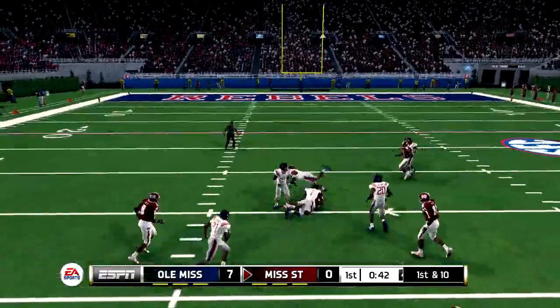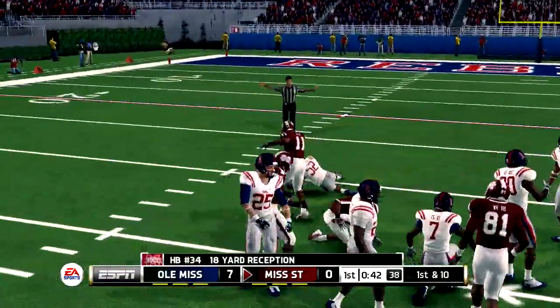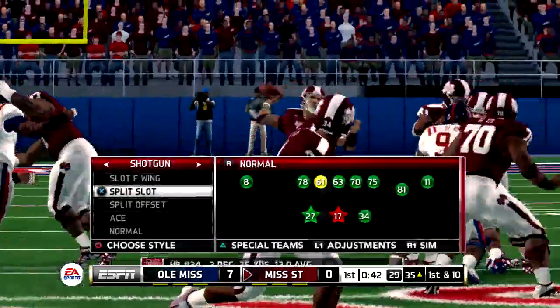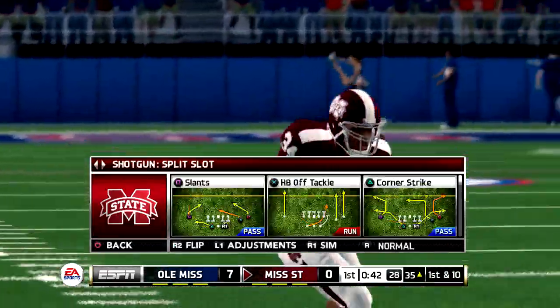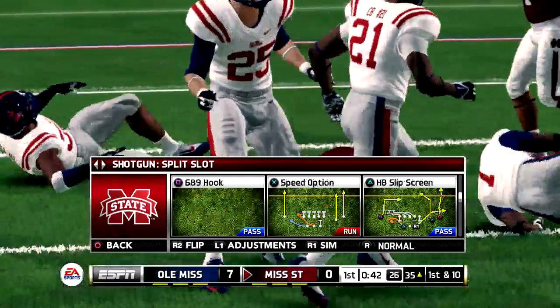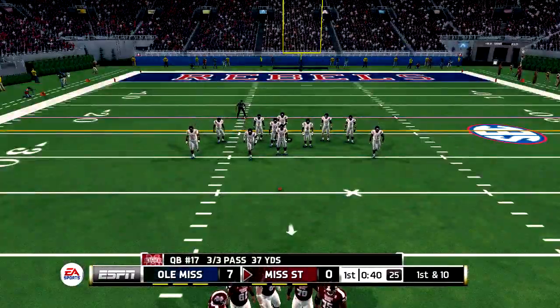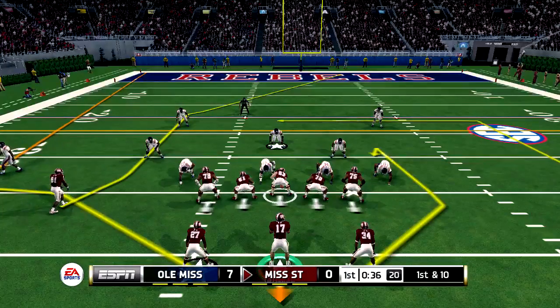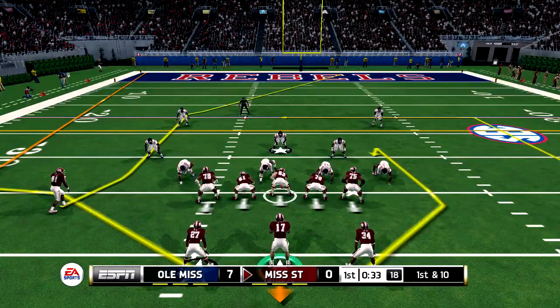Throws complete. He's got room to work. Tackle at the 35-yard line. We're at play number 9 of this current drive. Here we go. Play 90.